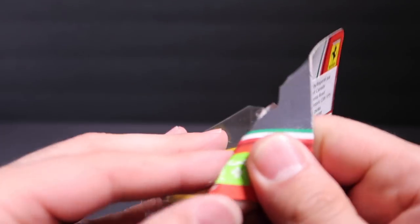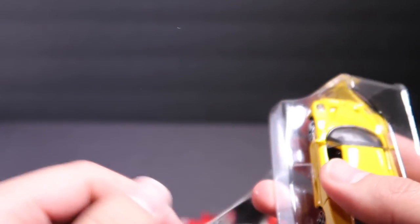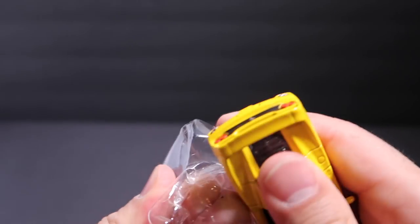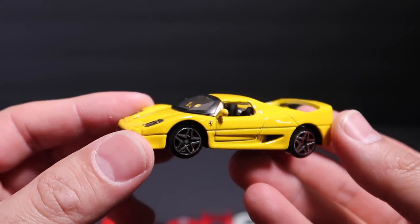And we'll get a closer look at all of them once they're open as well, guys. So stay tuned. We've got them all side by side down here. We'll get a look at them. Put that packaging aside here. We'll pop out the yellow F50. There we go. And oh, the F50 is great.